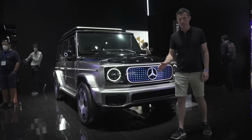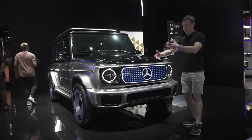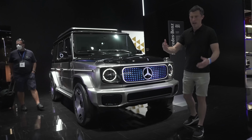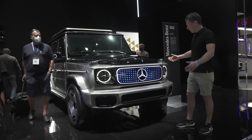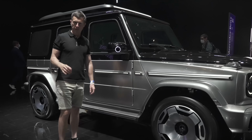Thankfully, it's still built on the G-Class's ladder frame chassis. So it's not like the electric architecture underneath that you get in the EQS and the Maybach EQS. It's still a proper G, just electric. I like it. A couple of other things I'm going to show you on this car.